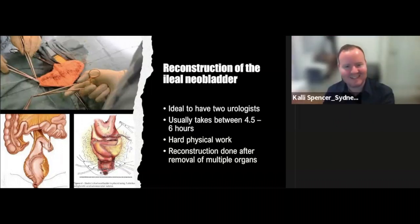No, go on, Anine. No, Kelly, you ask. The question has come in, what sort of support do you give to the neobladder? Is it just sort of lying loosely in the pelvis, or do you attach it to anything?